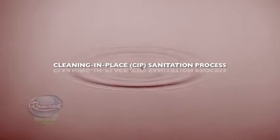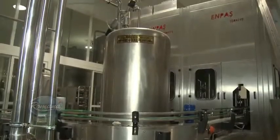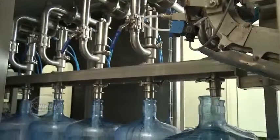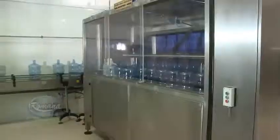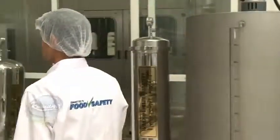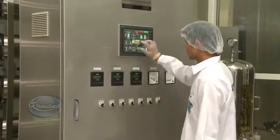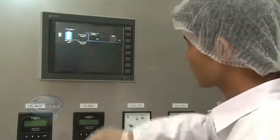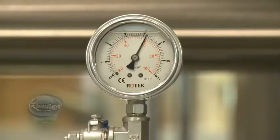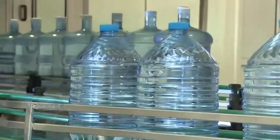Cleaning in place, CIP, sanitation process. The filling machine's products, such as supply tank, product flow path, filling nozzles and interconnecting piping, and 5-gallon bottle washer, are sanitized every day by advanced methods called CIP. This automated sanitation process recirculates sanitizer at precise temperature and time for maximum sanitation. Romana has set a new benchmark for quality of drinking water.